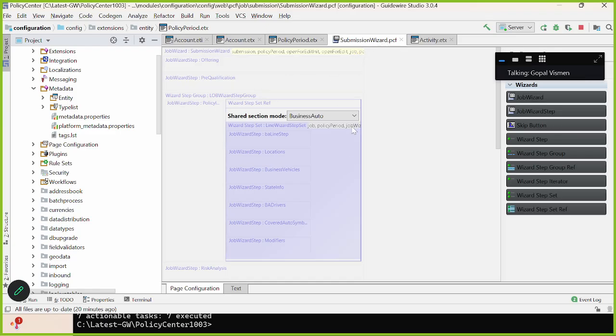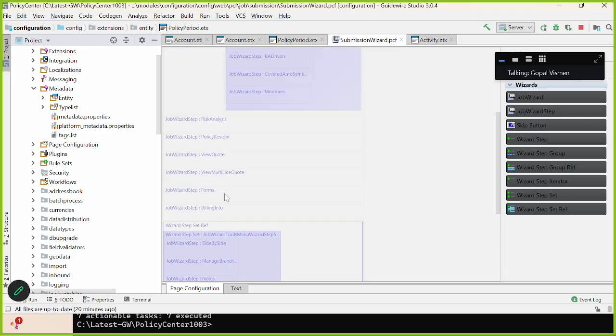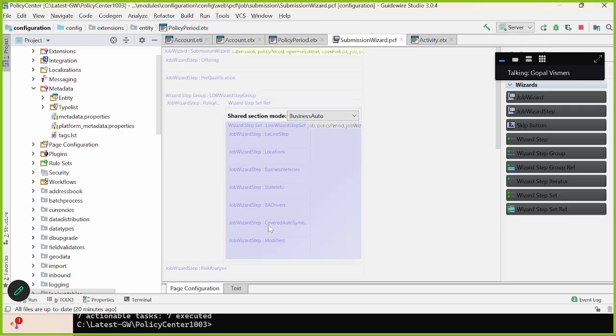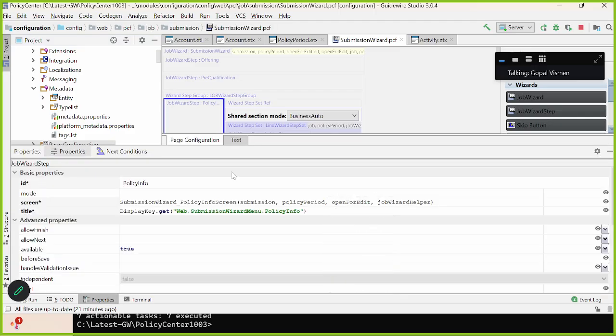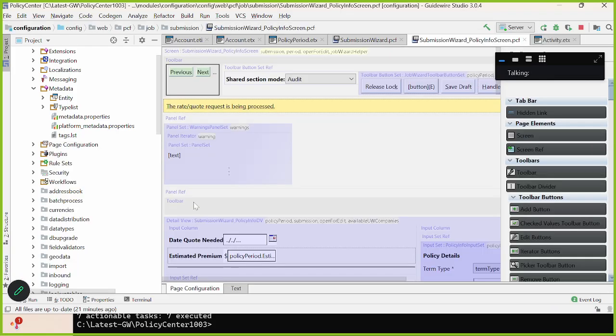Okay, we have seen this, right? So it's directly going to the submission wizard. In the submission wizard, there are so many screens: risk analysis, policy review, view code, the forms, billing info. All these are different kinds of screens. But what we need is the policy info screen, right? That's why I'm clicking here. Okay, you see the policy info screen. Just click here, and it will go to the policy info screen.